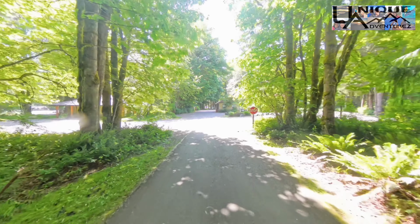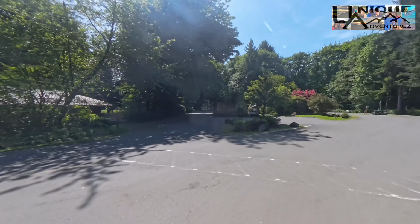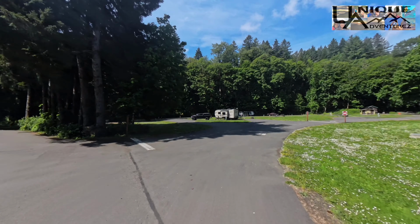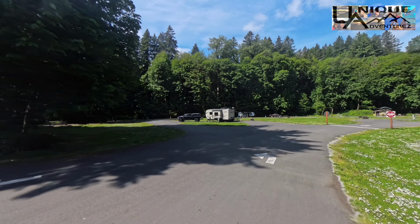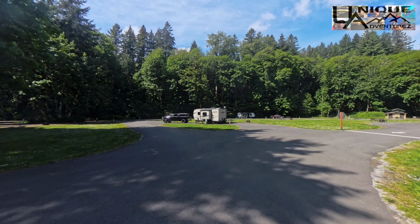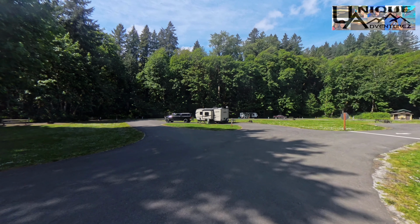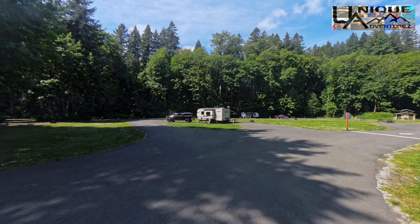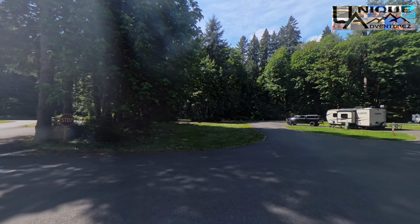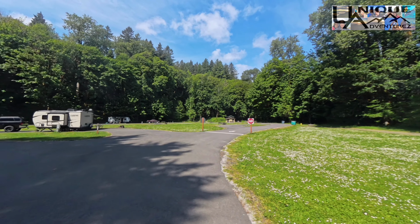And then we're going to come out here and let's talk about the D loop. This is the newest loop here at Dosewallips State Park. This is only maybe about 3 years old. Not very old at all. We actually saw when we did the first campground review, they were building all this in here. So this is a cool little loop here. Obviously, wide open space here. Got your vault toilets on the back side there. These sites here are water and power, no full hookups, but has most of it though, so that's good.